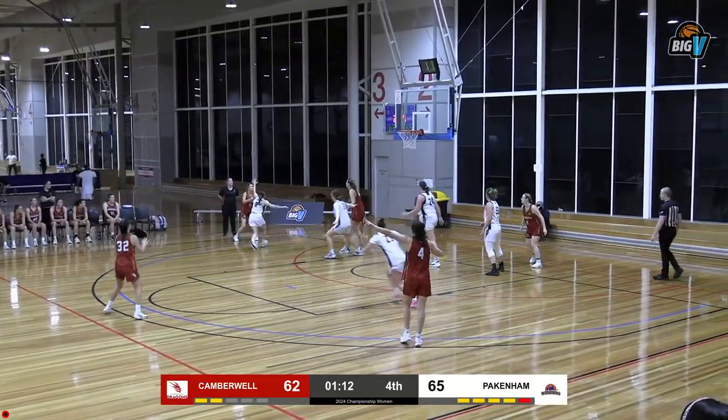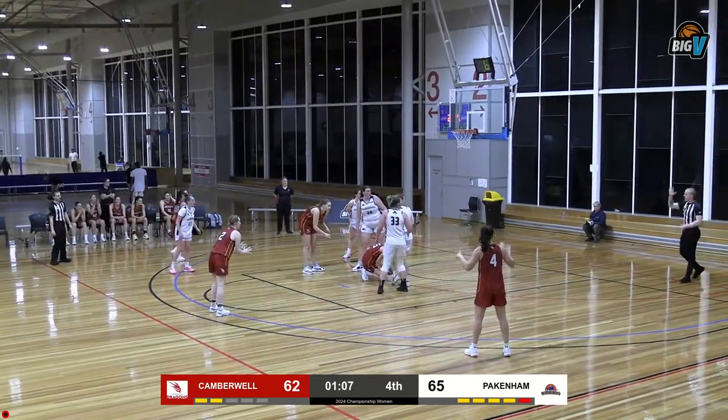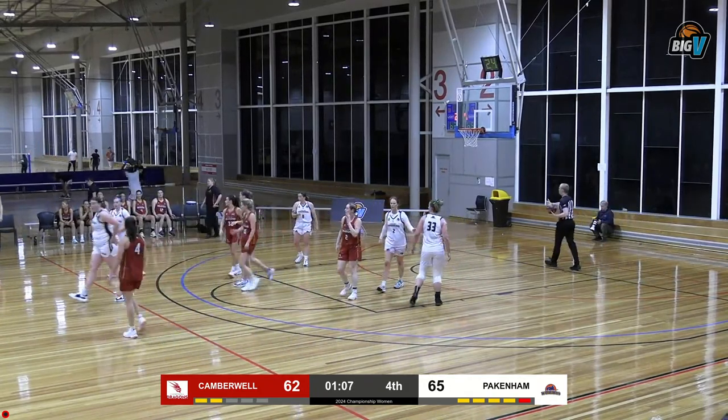And driving, drops it off. We've got Fagan out top. She's wide open. Fife travels. Tough one there. Congested paint area for Camberwell.